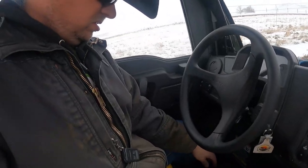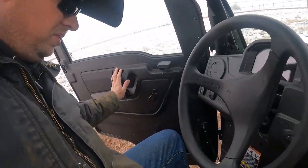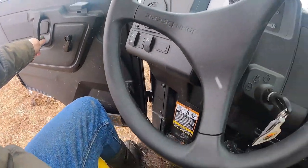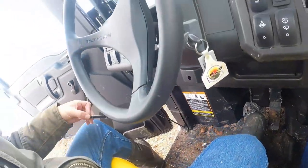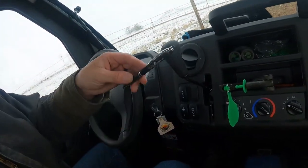Oh, I just dropped my pen on the floor. Oh, that's gonna be gross. There's all kinds of nasty things on the floor of this Gator already. We've had calves on here, down here, and we've had, oh, yuck. Yeah, that's gross.